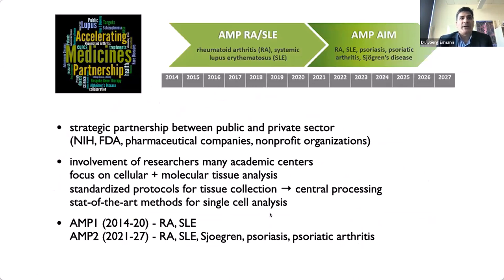And so this is where I want to talk about AMP. AMP is the Accelerating Medicines Partnership, a very big project, a strategic partnership between the public and private sector that involves the NIH, a number of pharmaceutical companies and nonprofit organizations. AMP is now in its second phase. The first phase ran from 2014 until last year and focused on rheumatoid arthritis and lupus, but the second phase of AMP, called AMP AIM, now also involves Sjögren's syndrome, but also psoriasis and psoriatic arthritis.